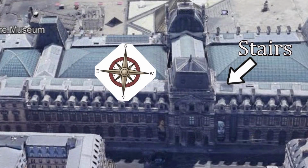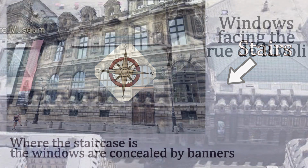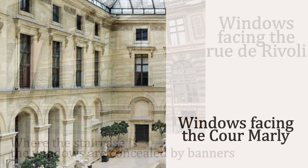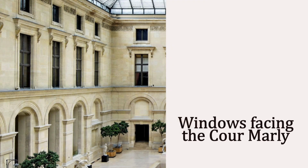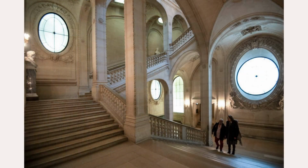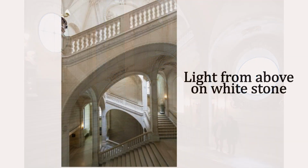Other parts of the Louvre building were contiguous to the east and west sides of the staircase, so windows were in theory only possible on the north and south sides. These two sets of windows, looking out on the Rue de Rivoli and on the future Cour Marly, were designed for different facades and therefore differed from each other in style and shape. All the windows on the walls of the staircase are therefore false windows, with no view of the outside. The white stone would be lit only from above.